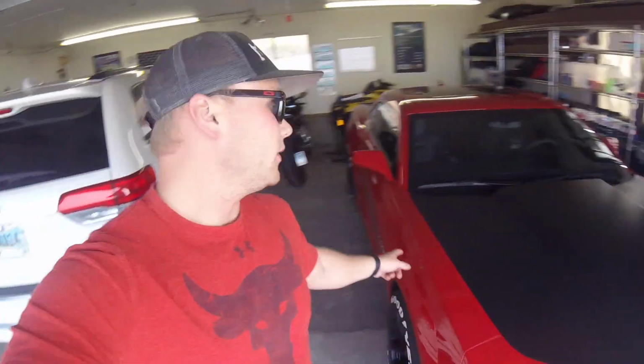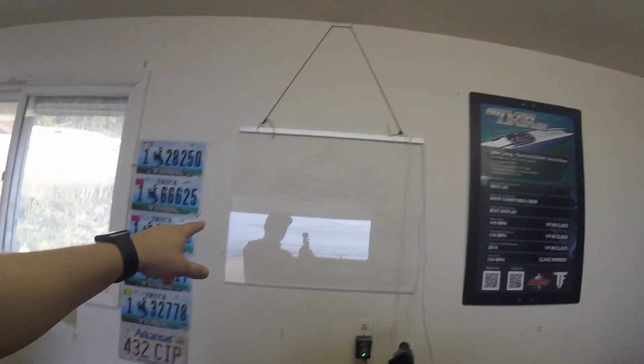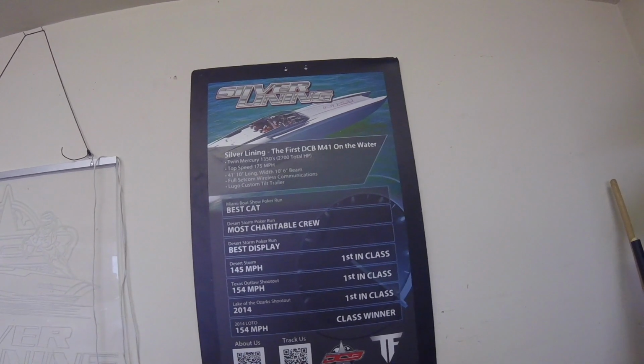The garage is, well, it's a little full right now. We got the Camaro in here, the Jeep Summit is in here, R1, the Can-Am is in here, just all kinds of stuff. But I wanted to show you, I got some new stuff on the walls, a new silver lining, light-up poster thing, and then our actual posters with all the information on it.